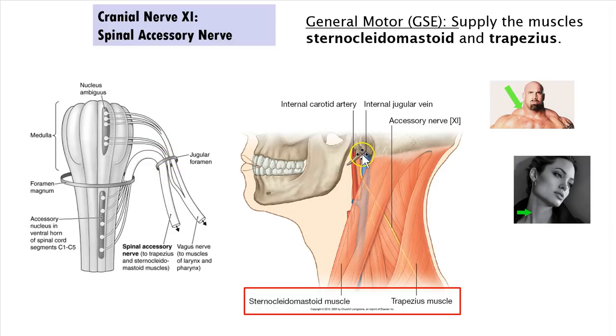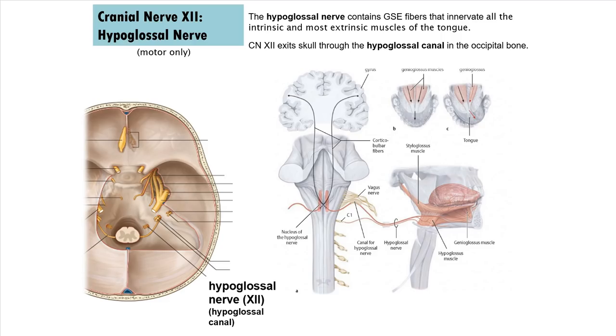Recall that the spinal accessory nerve descends down the neck, innervates the sternocleidomastoid, and then continues obliquely to innervate the trapezius muscle. Last but not least is cranial nerve 12, the hypoglossal nerve.